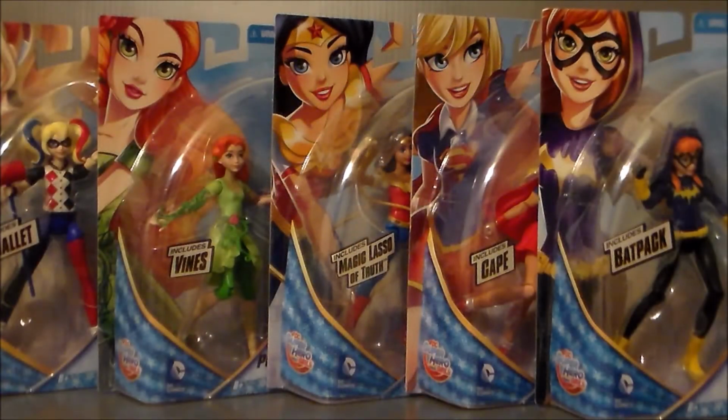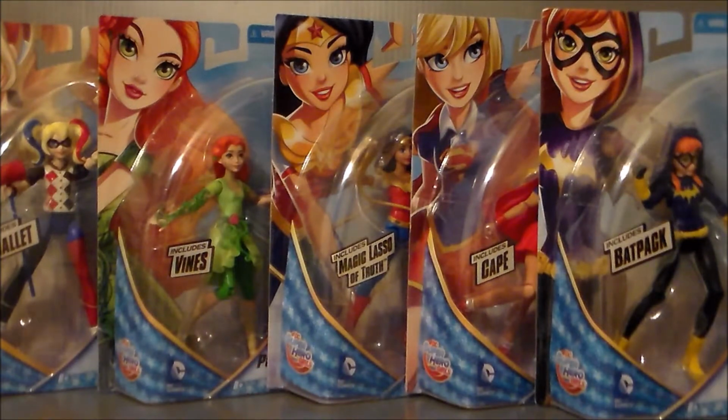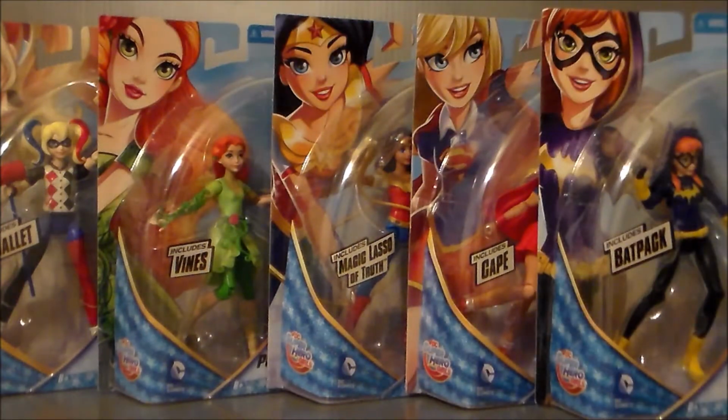Next up are the DC Superhero Girls. I've got the majority of these right here. These definitely look pretty cool. I'm going to end up giving these to my girlfriend's daughter. She loves toys. She's a little toddler, and I just like the idea of her getting into comic book characters, and them finally making action figures for little girls. So kudos to DC for doing that.